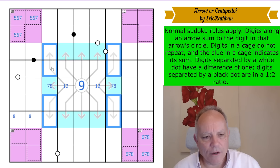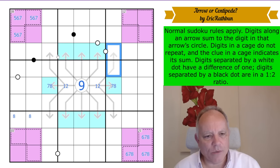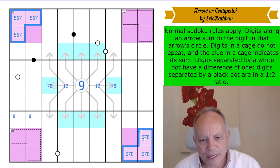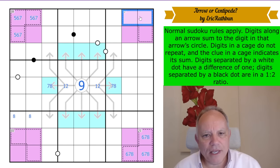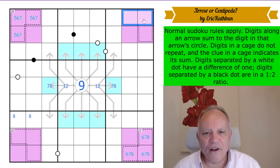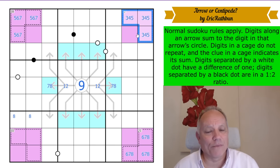Wow. So, there is one 6 in the blue area. We've created a 6-1 arrow. That's both 6s. And look, one of them appears there and one appears there. So none of the rest of these boxes can contain 8, 7 or 6 or 9. So we're down to 5, 4, 3 for the 12 cage. Isn't that clever? It really is pretty, this.